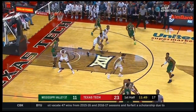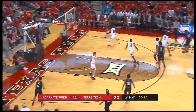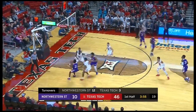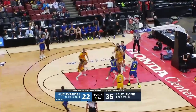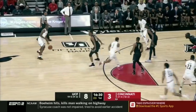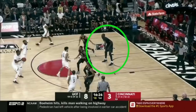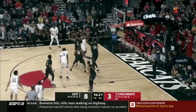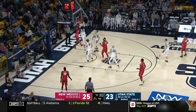Texas Tech is obsessed with keeping the ball out of the middle and taking charges. UC Irvine has a lot of big men who all protect the paint. It's pretty easy to tell there's no defensive 3 seconds in college basketball when you watch UCF's Tacko Fall. Utah State's Neemias Queta is also an elite rim protector.